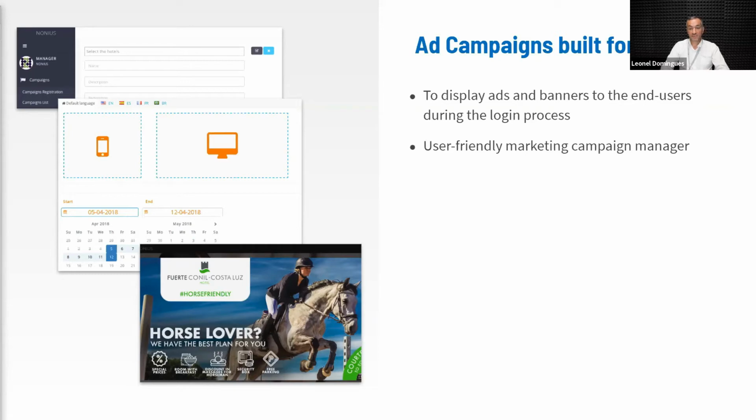Note that these campaigns do not rely on personal data. So they're not targeted to a segment, but also they don't suffer from any liability or any problems with GDPR and use of personal data.